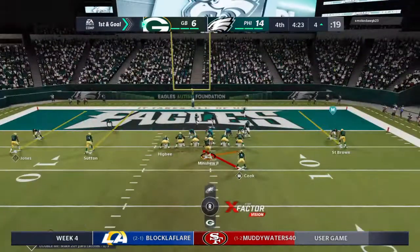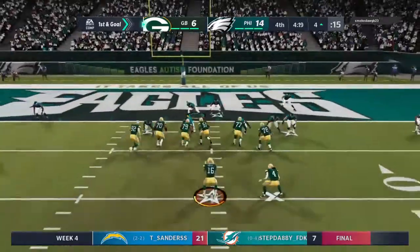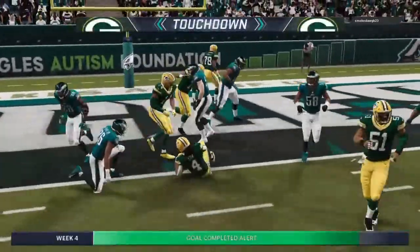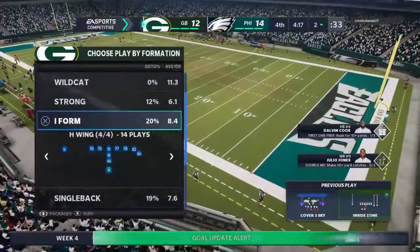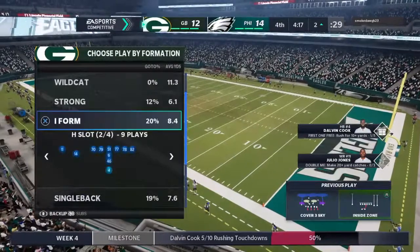1st and goal, a touchdown and a 2-point conversion here are musts. They'll run with Cook, and he'll take this one in for a Packer touchdown. Touchdown. Dalvin Cook, his 5th touchdown now on the year. And the Packers move back within a couple of the lead.